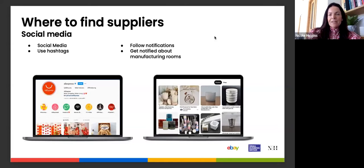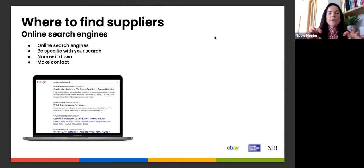So yeah, social media is great for you to use. Use the hashtags, follow the people, look at the hashtags they're using, and then research those hashtags as well. And Google is your best friend as well in terms of looking for suppliers. So as an example here, I've got Candle Manufacturers UK. You could put in Candle Manufacturers plus UK or Candle Manufacturers plus China. It could bring up other ones for you, depends where you want to source from.